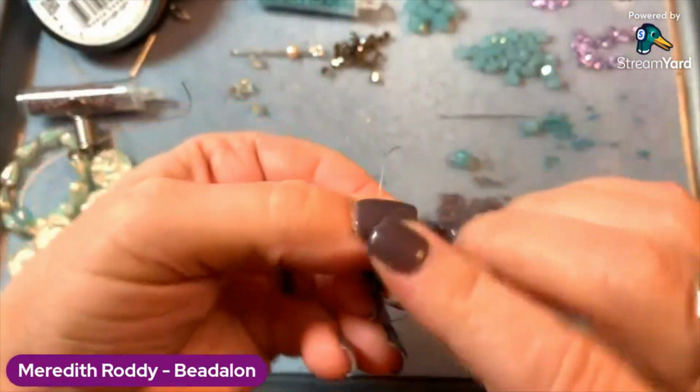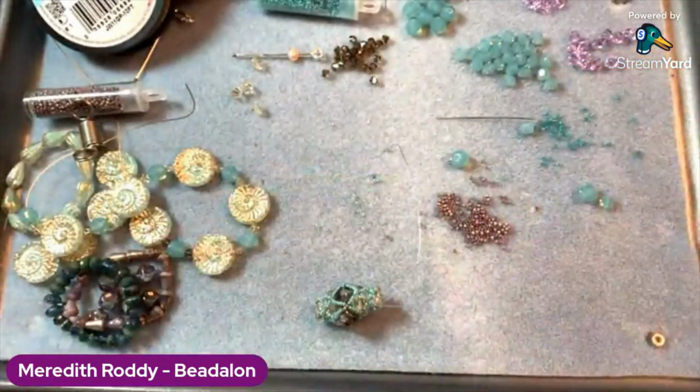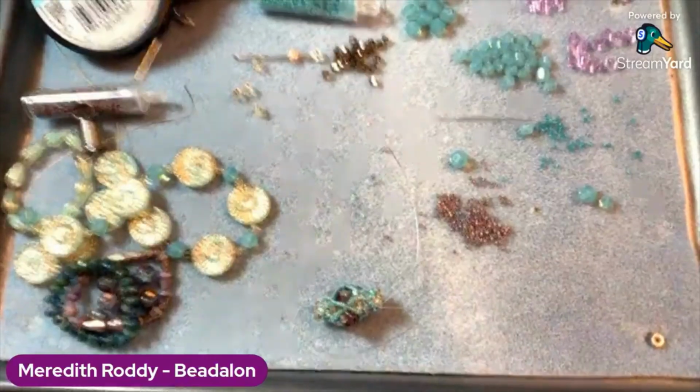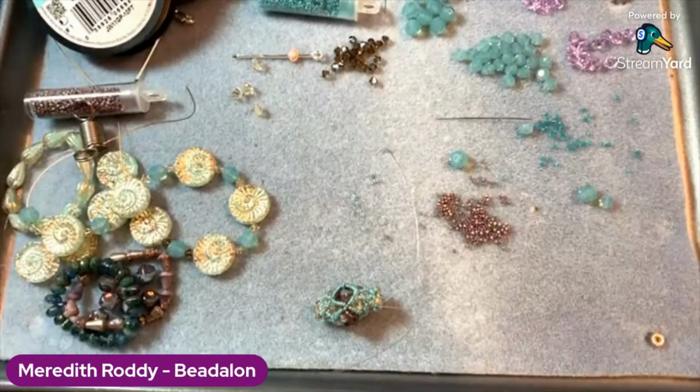A square knot, right over left, left over right. And I'm going to turn around, hopefully not bother too much, and grab my thread burner. Am I going to grab my thread burner? Where is my thread burner? I'm so confused. Oh, here it is, right in front of my face.